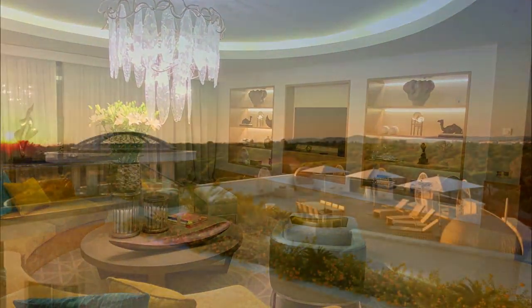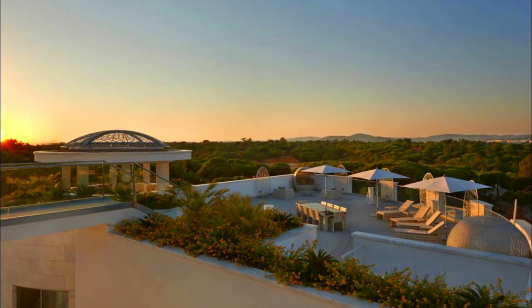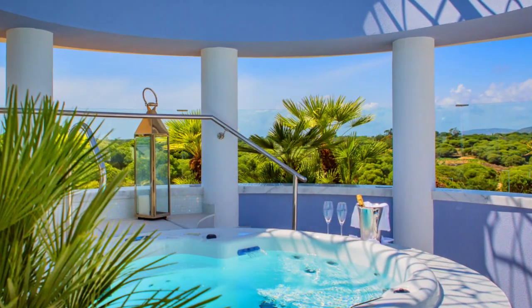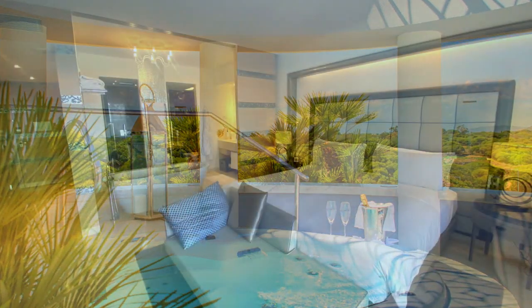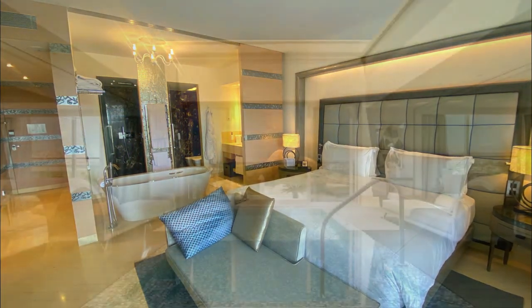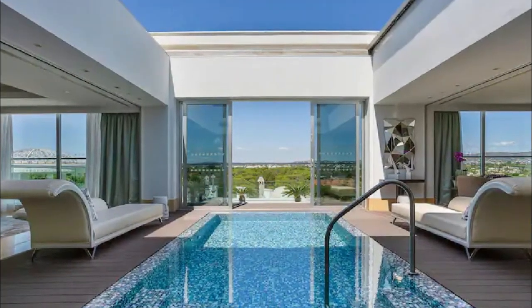This has an enormous patio area that's great for entertaining, with numerous fire pits, and of course, a great hot tub. Finally, all the rooms at the Conrad are amazing. I guess it just depends on how much you want to spend and be spoiled at this resort.